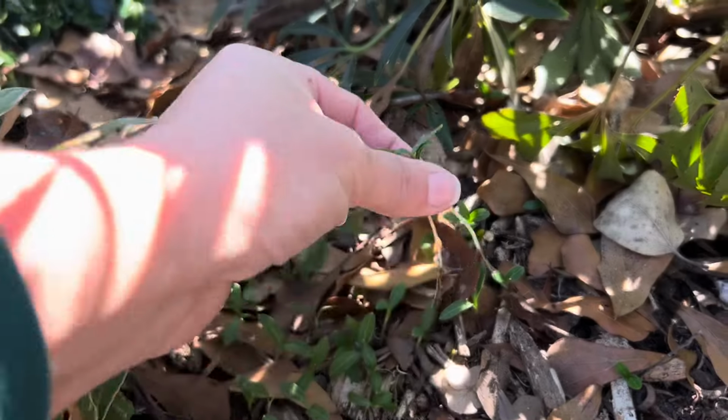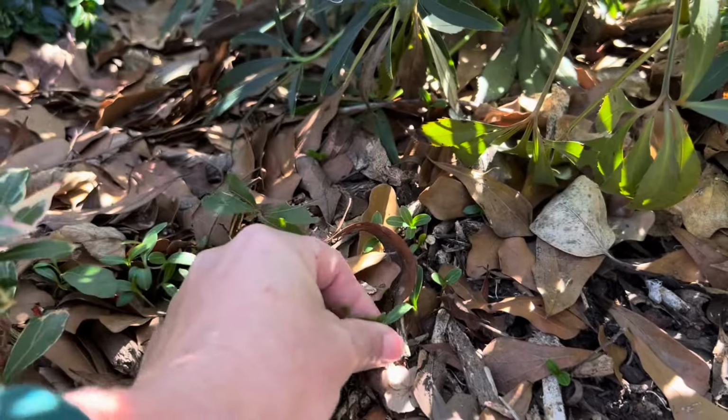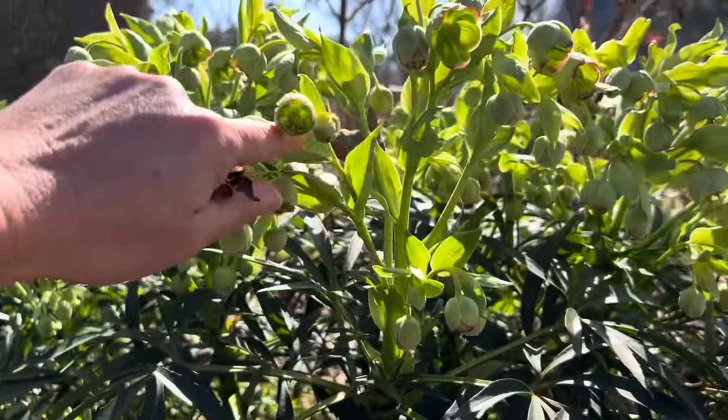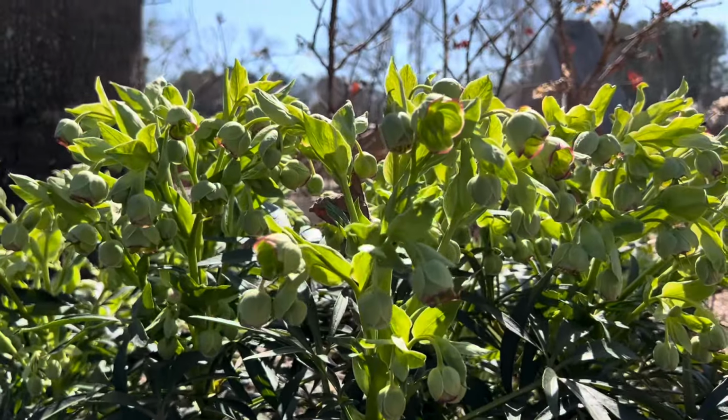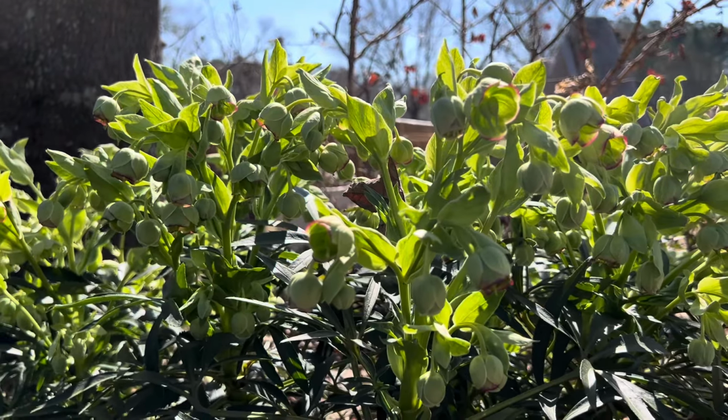Now, the easiest thing to do is simply to remove them if they've gone to seed. But what's simpler than that is to actually just cut these stalks, bring them inside, and enjoy them as a flower arrangement. And then you completely stop the seed cycle.